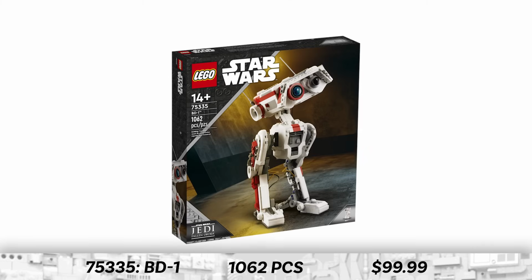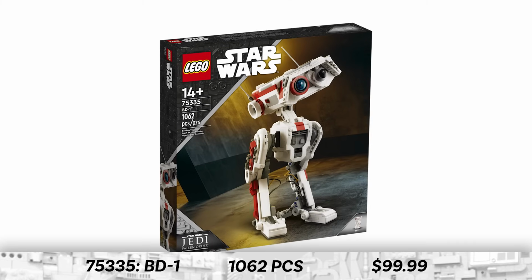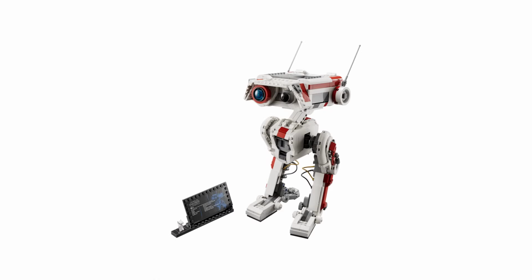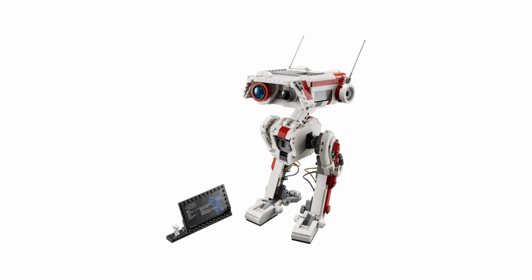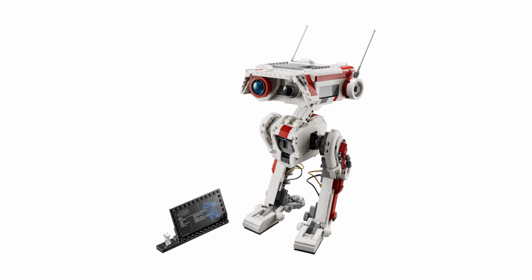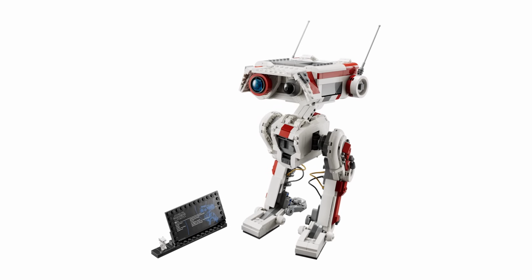Cracking the top 10 is our buildable BD1, which includes a BD1 minifigure as well as a display plaque, and this is a perfect set. If you like Jedi Fallen Order or BD1 in general, there is no reason not to buy this. It literally has nothing wrong with it. It's a great display model.